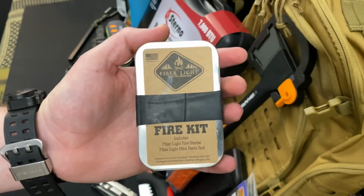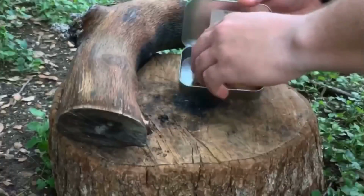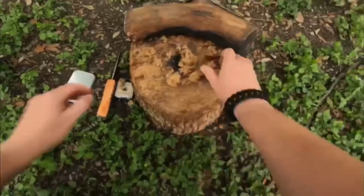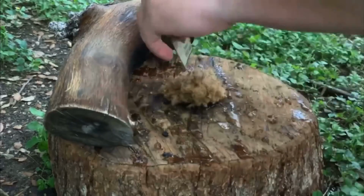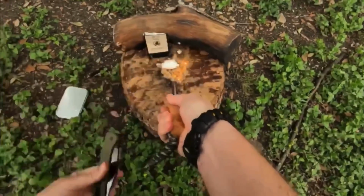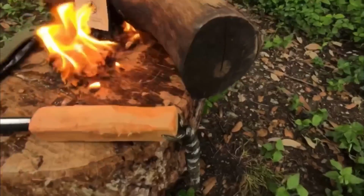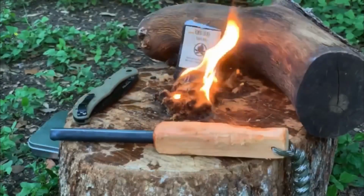Next up is one of the most underrated pieces of fire kit that I've ever seen in my life. This is from a company called Fiberlight. This is a ready-to-go kind of pinch and strike fire starter out there on the market. It is a wax-based blend that's all natural, non-toxic, but you basically just pinch it, zero processing, and it just works. However, you can dump water all over this thing, and it's not going to affect its effective nature at all in any way, shape, or form.